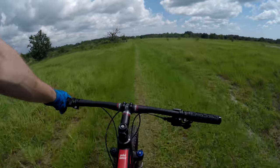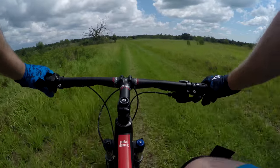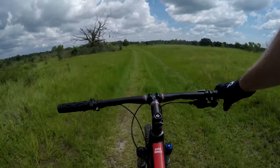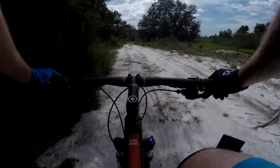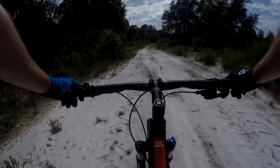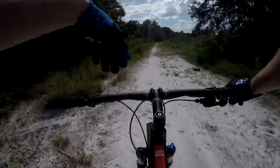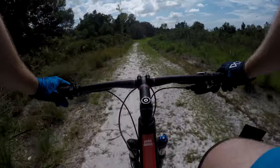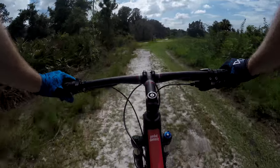Look at all this natural splendor. Ooh. Look at that family of tortoises right here. What's up, tortoise dude?